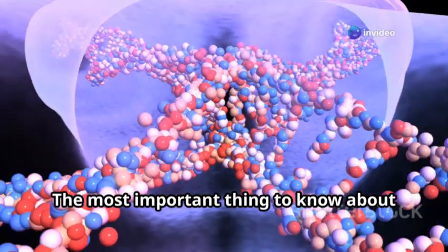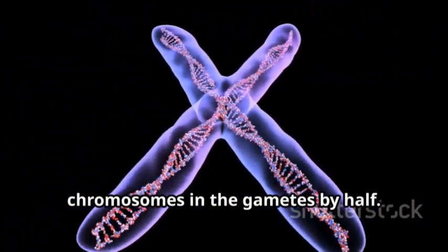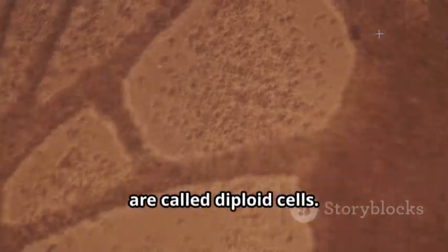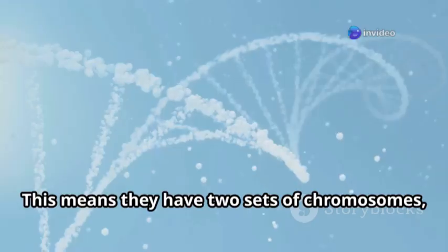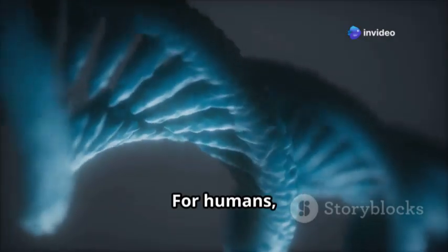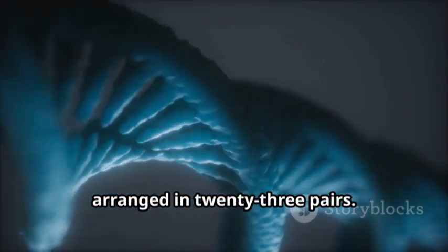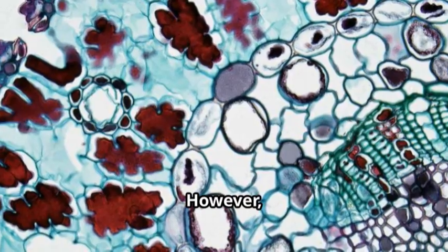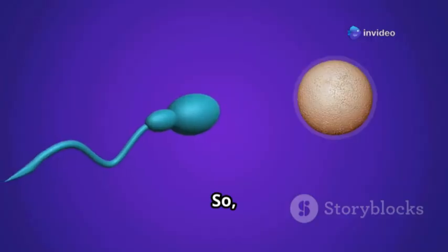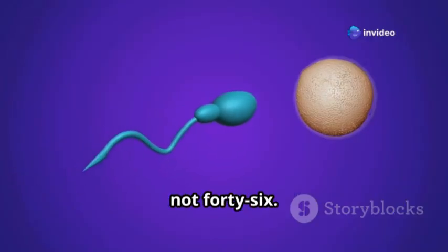The most important thing to know about meiosis is that it reduces the number of chromosomes in the gametes by half. Our regular body cells, like skin cells or muscle cells, are called diploid cells. This means they have two sets of chromosomes, one set from each parent. For humans, this means our body cells have 46 chromosomes, arranged in 23 pairs. However, gametes are haploid cells. This means they have only one set of chromosomes. So, human sperm and egg cells each have only 23 chromosomes, not 46.